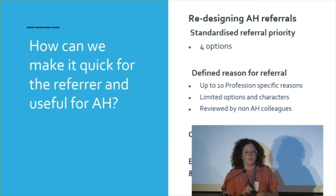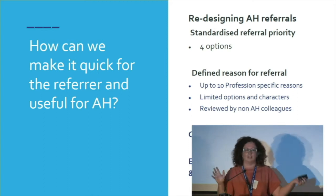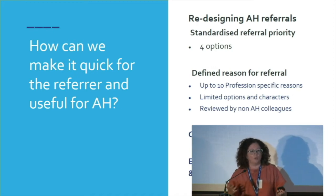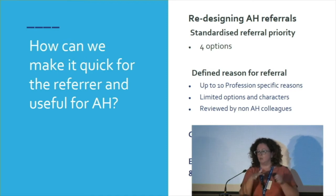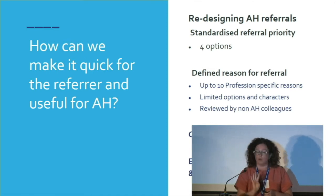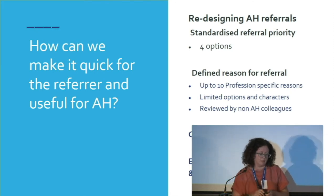Now you'll know if you've worked with Allied Health before, each area has a crazy matrix of prioritisation. Some areas might have priority 1, 2, 3. Someone else, the speech therapist team, I hate to say, had something like 14 priorities. And so that is not going to work. How can we teach someone else to get out this crazy matrix and make a decision? How do I make this a quick referral? So instead what we did was we had 4 options that were clinically relevant, and I'll show you them when we get to the next slide.